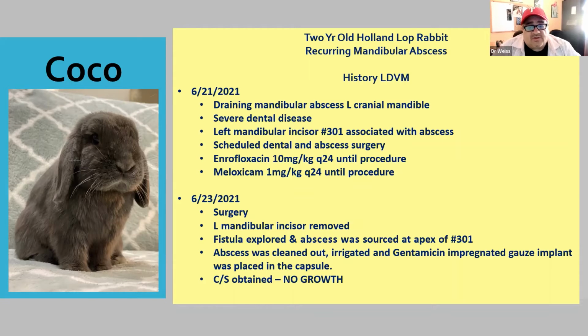The left mandibular incisor was removed. The fistula, after the tooth was removed, was explored. The abscess was opened up, and they basically sourced the abscess at the apex of 301. Then the abscess was cleaned out, irrigated, and a gentamicin impregnated gauze implant was placed in the capsule. The capsule was closed, a culture and sensitivity was obtained, and they had no growth out of that culture.